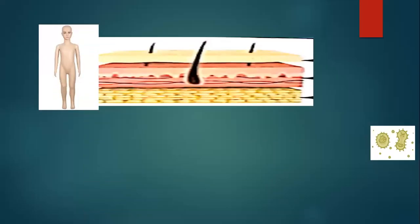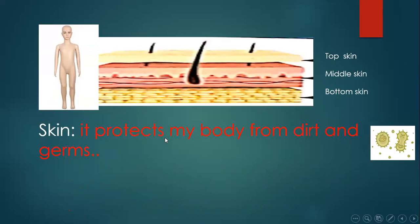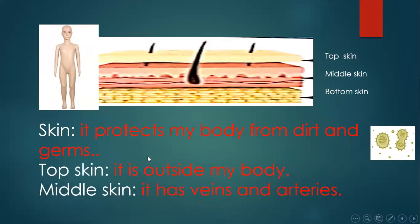We said, students, this is the skin from outside that covers your body. We have three parts in our skin: top skin, middle skin, bottom skin. We say that skin protects your body from dirt and germs. Top skin is outside your body. Middle skin has veins and arteries. Bottom skin connects bones and the muscles.